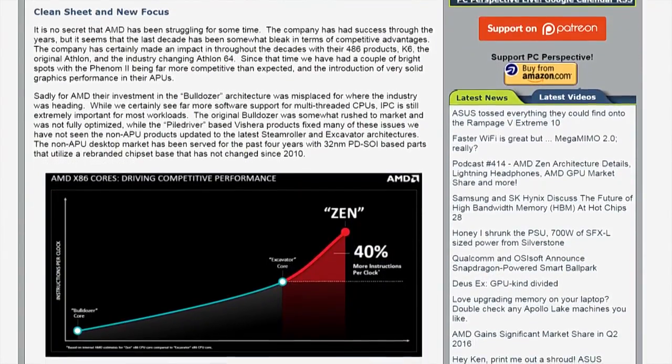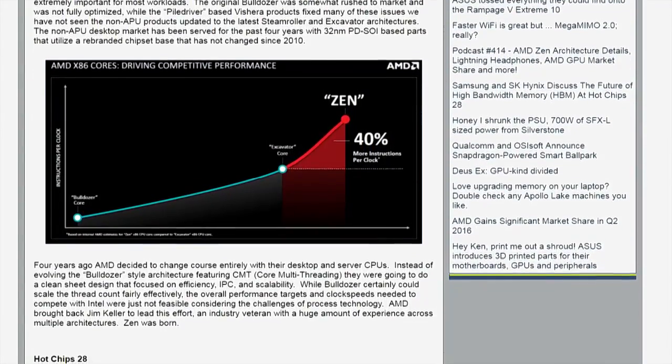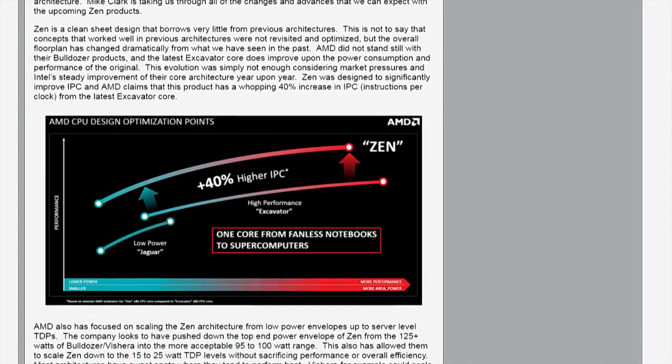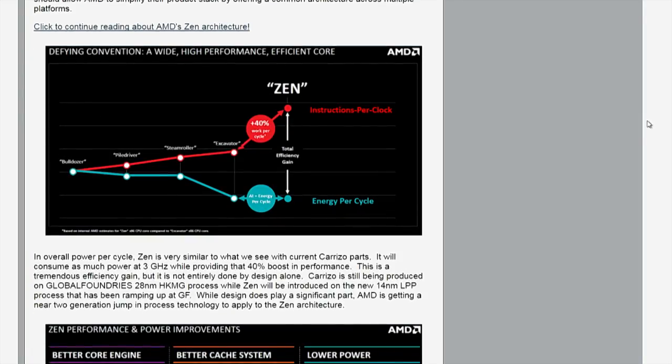Yeah, the talk they did at Hot Chips was significantly more in-depth than the one they gave at IDF, down the street from IDF is how you would put it. It is a completely from the ground up redesign. If you look at the block diagrams of what they're showing for Zen so far versus Bulldozer and all the Bulldozer derivatives, essentially Bulldozer to Piledriver to Steamroller to Excavator, things have changed quite a bit.